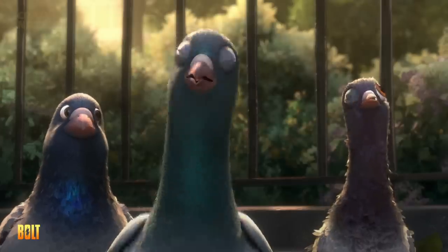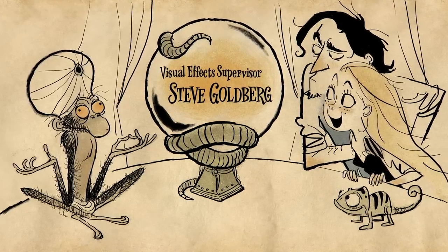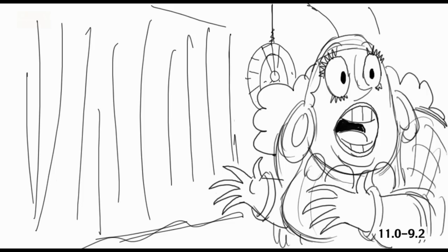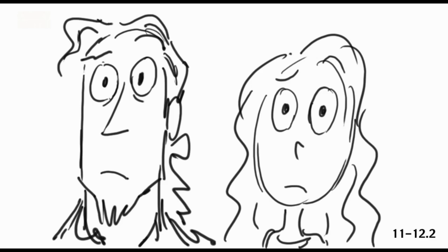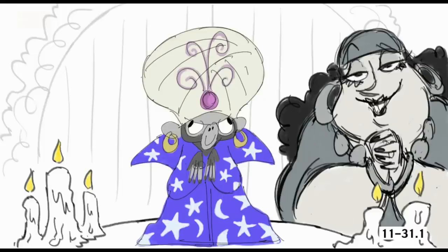Absolutely ridiculous. Another thing that we're going to see in the credits is a fortune teller. This is a reference to a deleted scene where originally there was going to be a monkey storyteller, but thankfully they deleted that scene because it just took way too much attention away from the actual story and it was kinda weird.